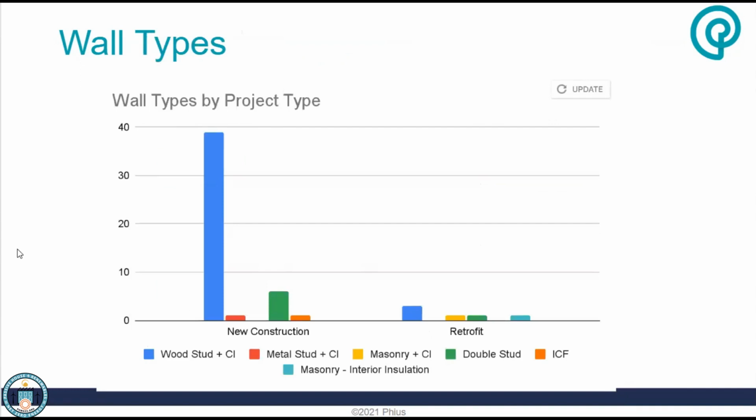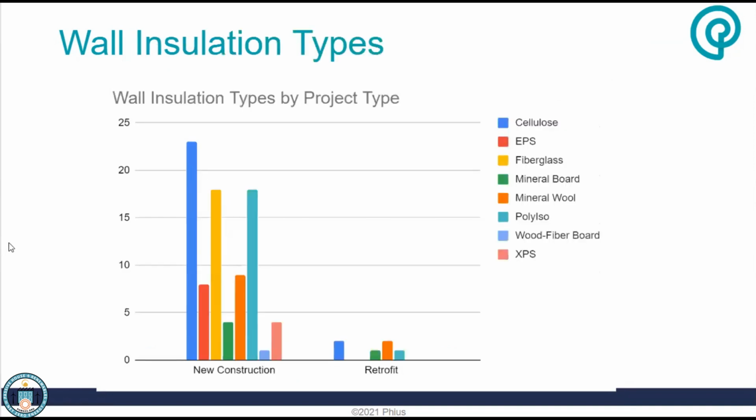And then new construction versus retrofit. Again, new construction, a ton of wood stud with continuous insulation. Retrofit, 4 of them were using wood stud with continuous. The rest of them are more varied, with one masonry project with interior insulation, an existing masonry building. They didn't have space on the exterior to insulate, so they had to insulate to the interior, stuff like that. Again, cellulose, fiberglass, and polyiso are the top 3 wall insulation types used on most of these projects, with mineral wool being the next one in line.